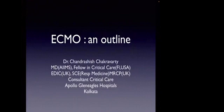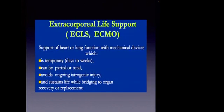Topic is ECMO, an outline. I'm going to go through a very brief outline about what is ECMO, and then I'll go to the topic on how nursing care is involved in ECMO patients. So extracorporeal life support, also called ECLS or ECMO, is a support of heart or lung function with mechanical devices, which has got some characteristics.